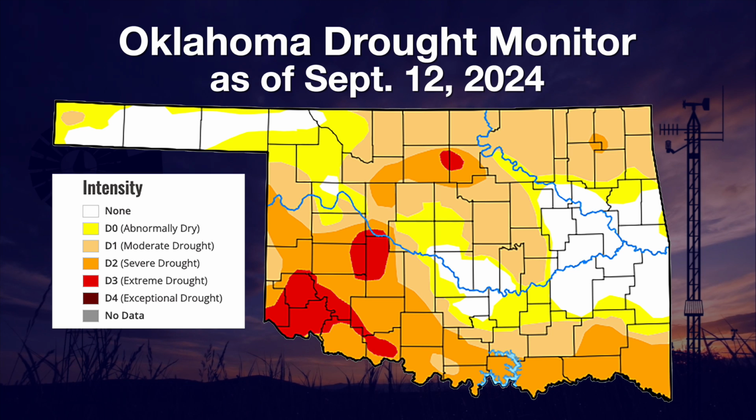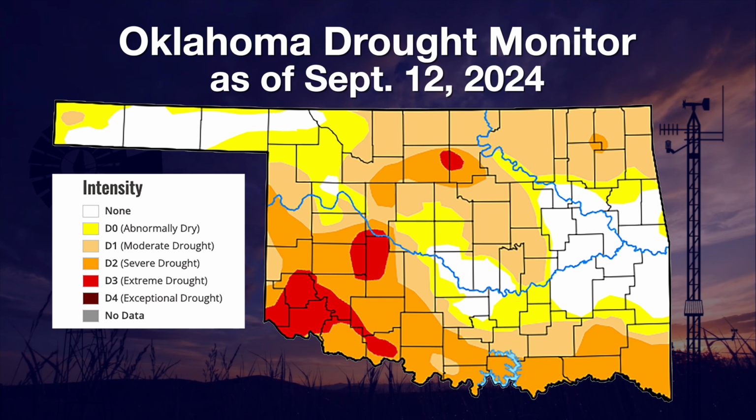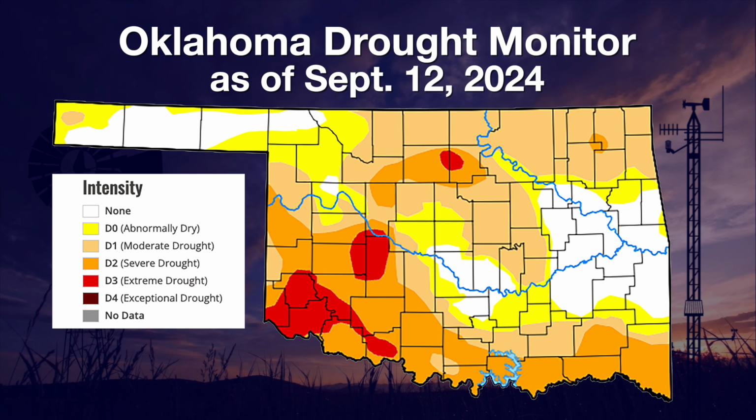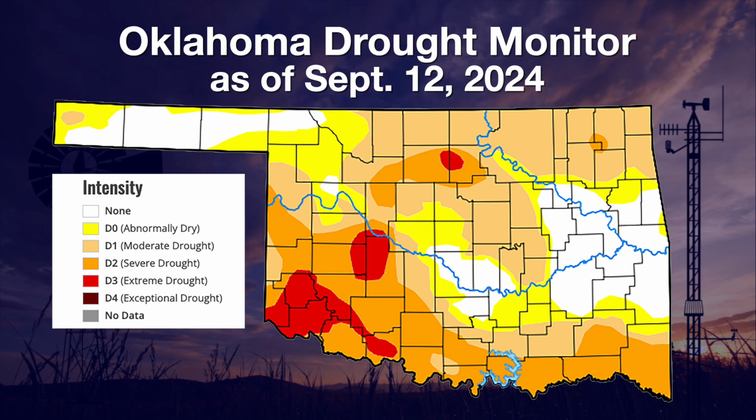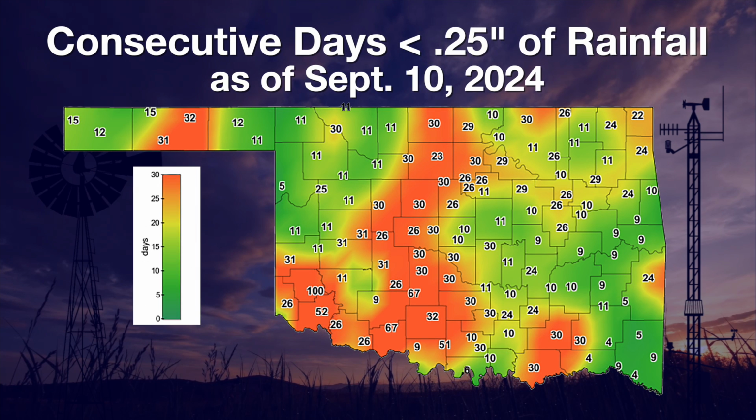It's along the Red River all the way over now to the border with Arkansas and Louisiana, and then more up in north central Oklahoma, so we're talking Major County, Garfield County. And again, we have a little bit of extreme drought up in that region as well. And we also have the far northeastern corner of the state now completely covered with at least moderate drought. So it's much easier to show where there's not drought now than where there is drought. Pretty easy to see why also.